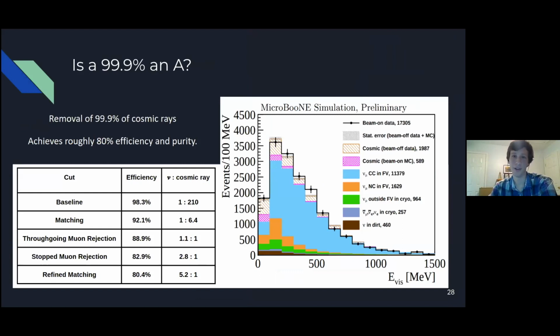So this is a kind of a cheeky question. Is 99.9% an A? Basically, all of these algorithms, some of which I mentioned and some I didn't, were able to remove 99.9% of cosmic rays, which is a huge percentage. But that's just enough to get us to 80% of the remaining things that we see being neutrinos. There's still 20% that aren't neutrinos.